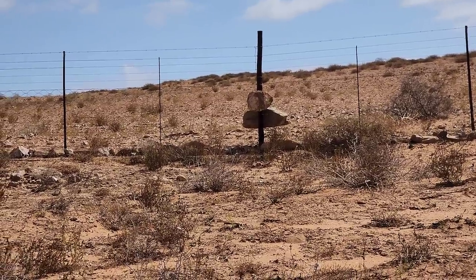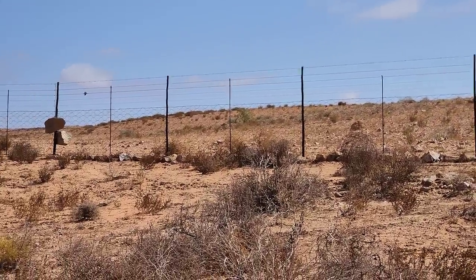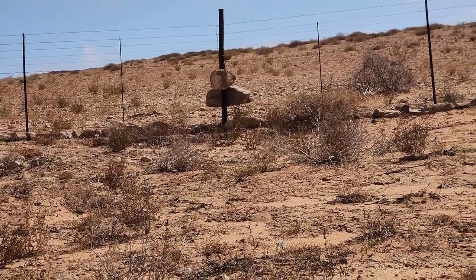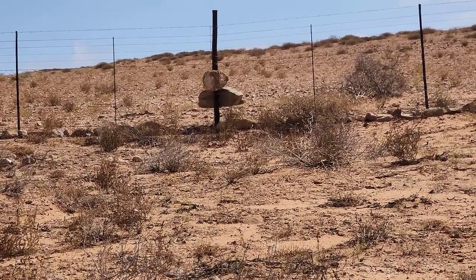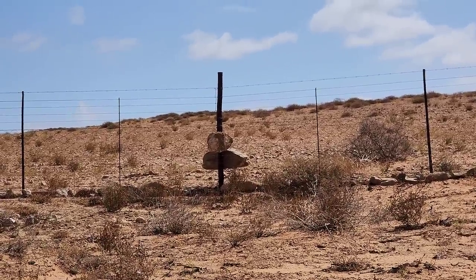Now that's very interesting, that they weigh down those droppers with rocks so that the fence can't be lifted up and something crawl through underneath.